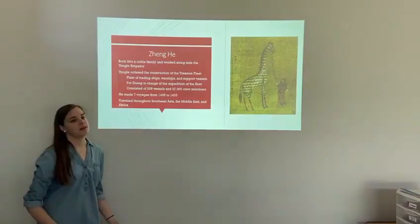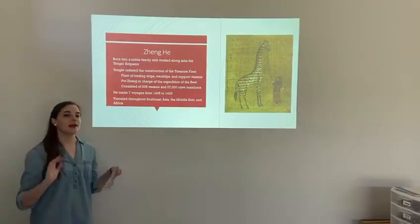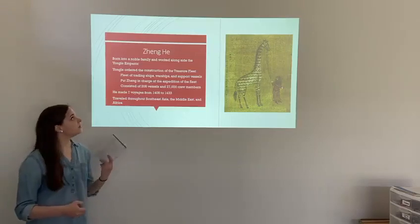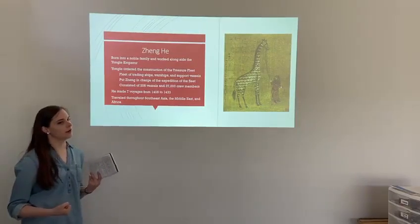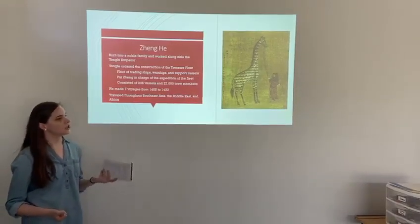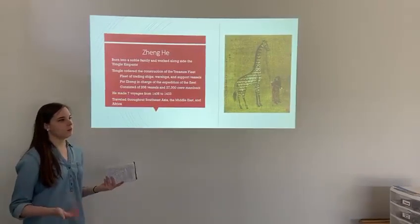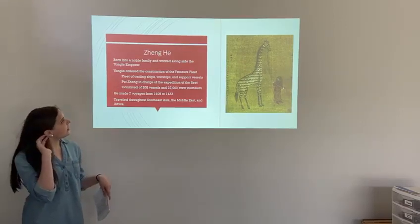Also during the Ming Dynasty in trade, there were explorations going to travel to different lands by boat. All of these explorations were performed by one man. His name was Zheng He. He was born into a very wealthy family and then worked alongside the Yongle Emperor.